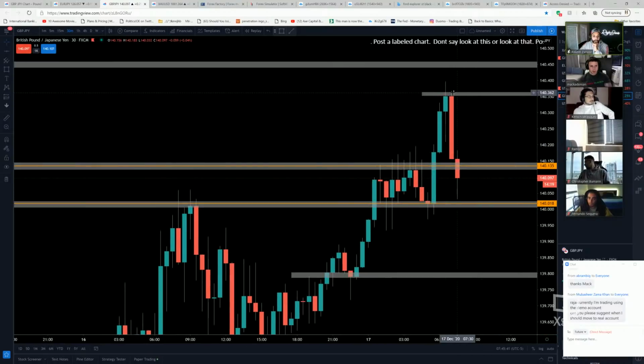So if you look right over here, this is another zone here because price came up, it rejected it. Even though looking to the left hand side, we don't see a zone, it's created this fresh zone. So this becomes a rejection area. Right now we're coming down to this support area, so we're just waiting to see how price is going to react in this area here.